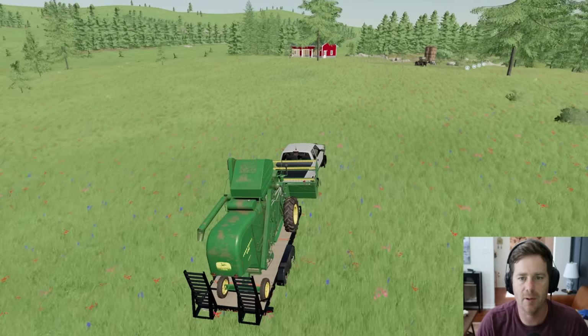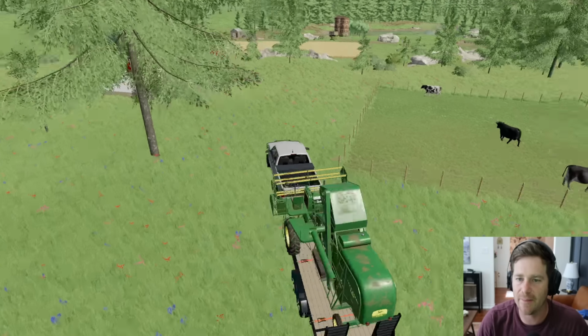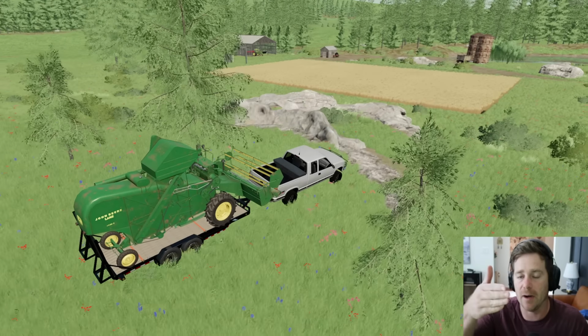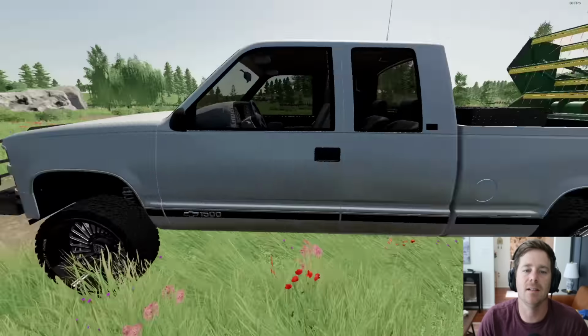We are finally pulling back up to our farm here. We have less cows, which I'm sad about. I know Hudson's going to be sad about that too. We are down to only 3 cows, but we do have a way to make money now. That's harvesting. So we can always buy more cows. It is now time to test out, does the harvester work?